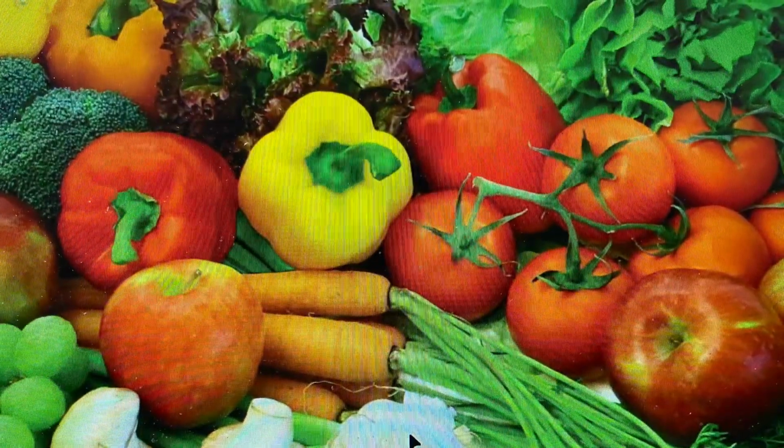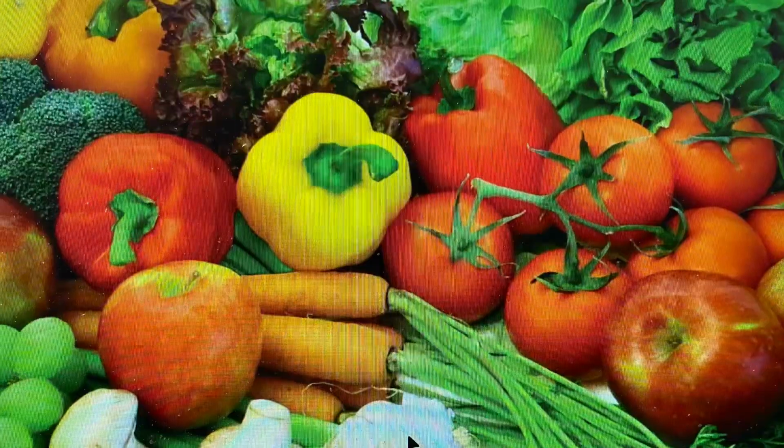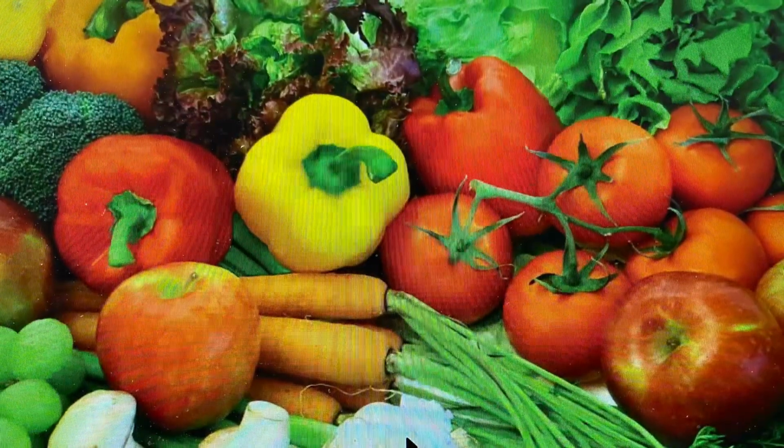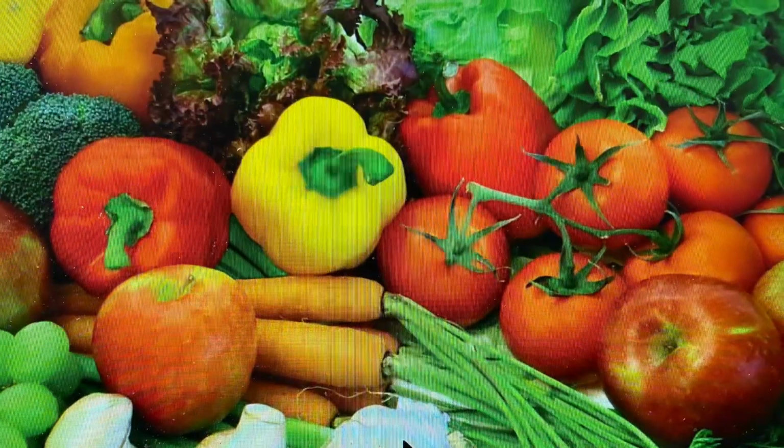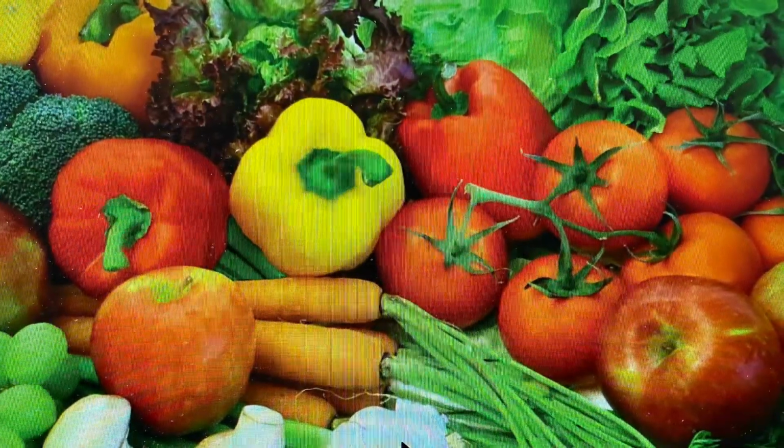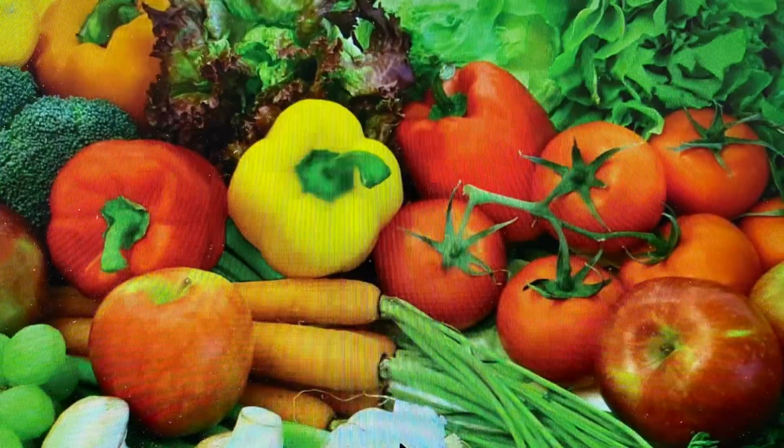You should also eat at least 2 or 3 fruits every day. Did you know that tomatoes are actually fruits? I like to pick fresh tomatoes and eat them like you eat an apple. So good.